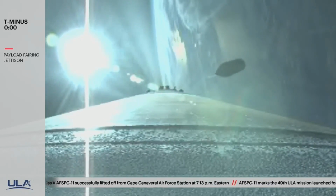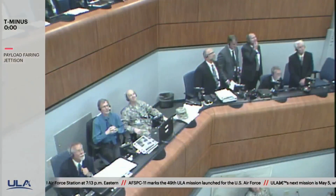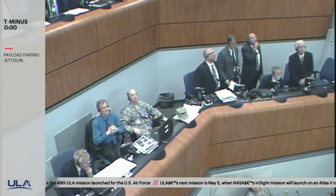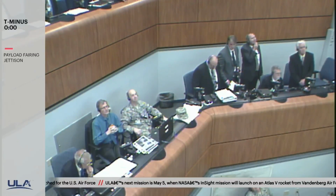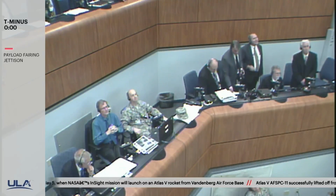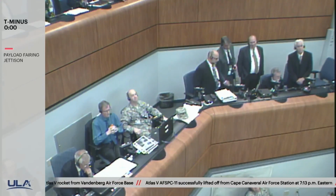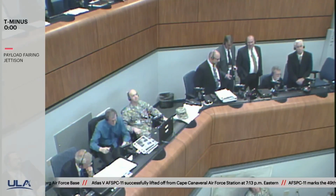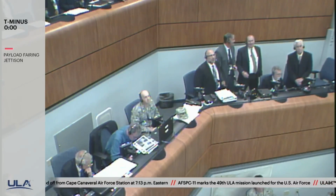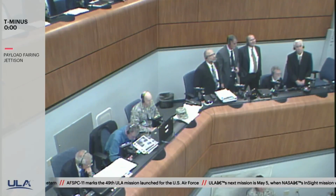And we have good indication of payload fairing jettison. And we have good indication of CFLR jettison. And the vehicle is now throttling back up to full thrust. RD-180 response looks good. And now passing 4 minutes into flight, and the RD-180 is now throttling to maintain a 4.6 G acceleration limit.